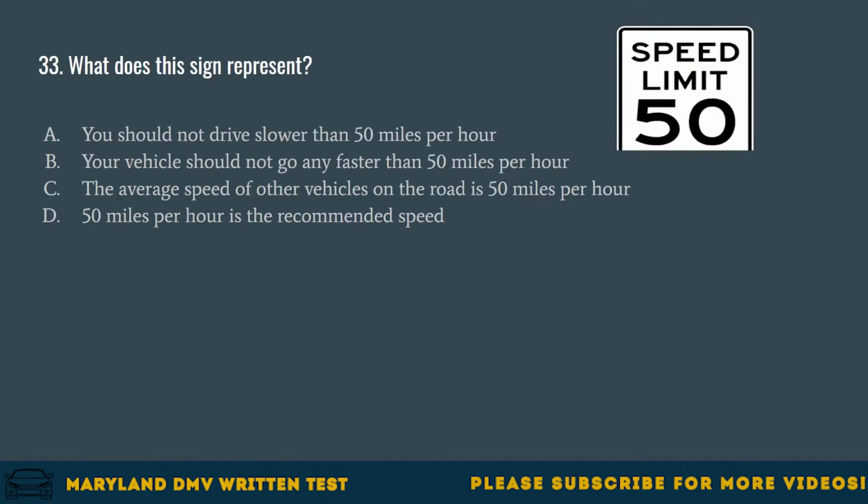Question 33. What does this sign represent? A. You should not drive slower than 50 miles per hour. B. Your vehicle should not go any faster than 50 miles per hour. C. The average speed of other vehicles on the road is 50 miles per hour. D. 50 miles per hour is the recommended speed.